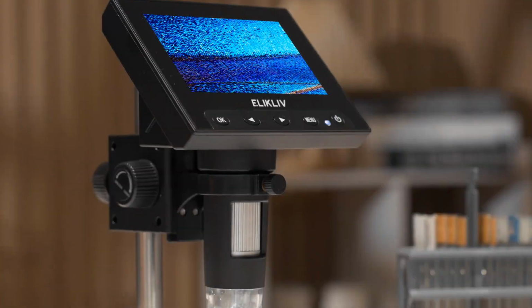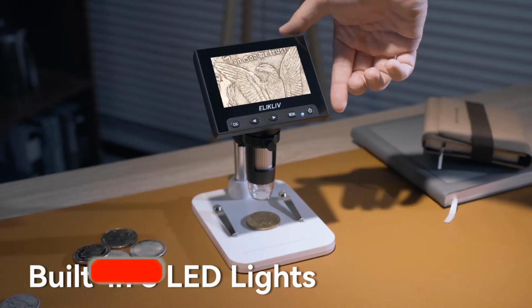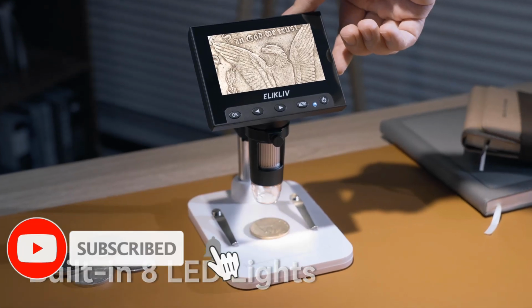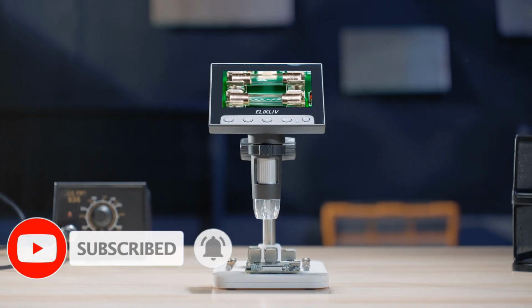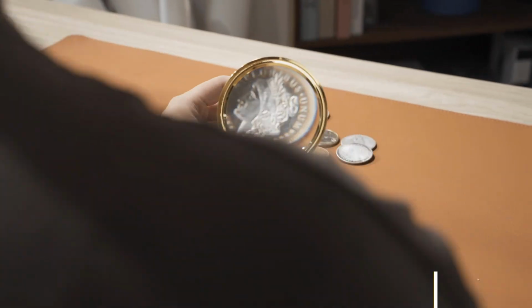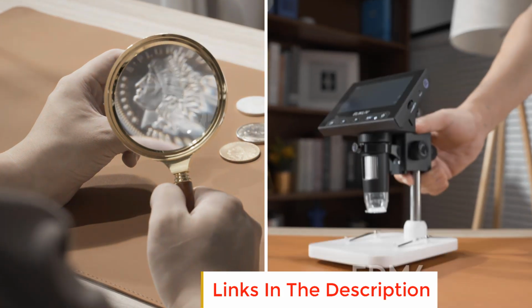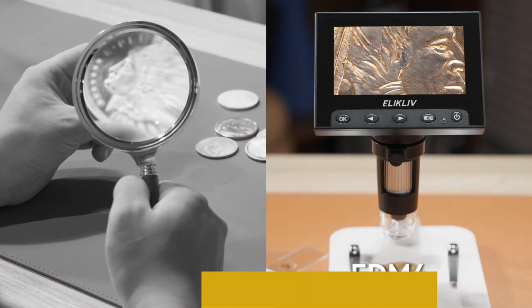This model features a 4.3-inch LCD display, allowing users to view samples in real time without the need for an eyepiece, which makes it comfortable for extended use. The 8 adjustable LED lights provide customizable illumination, ensuring that every detail is clearly visible under different lighting conditions.